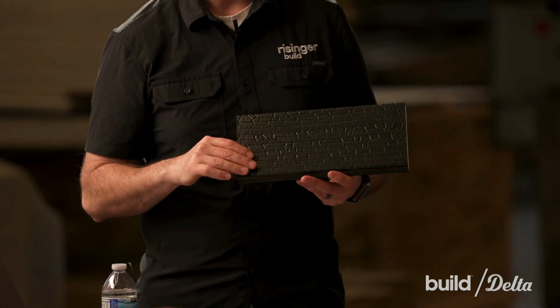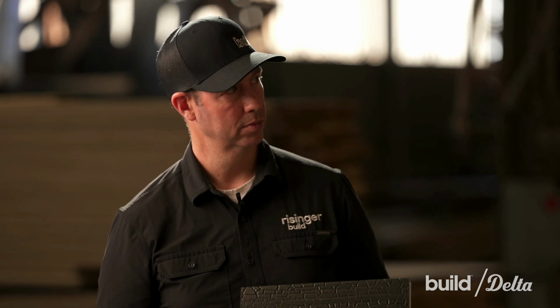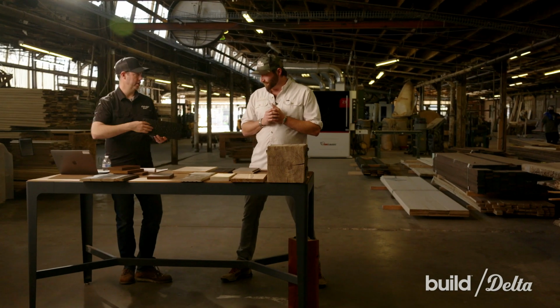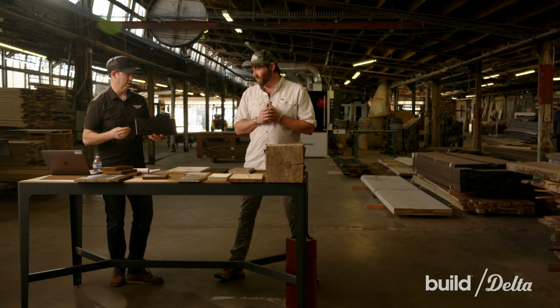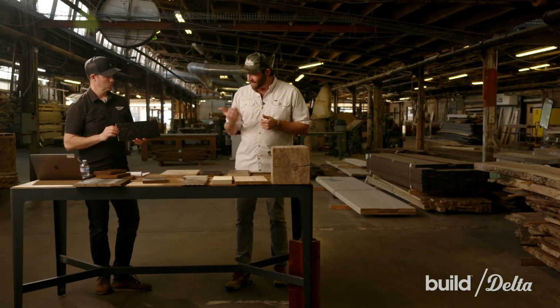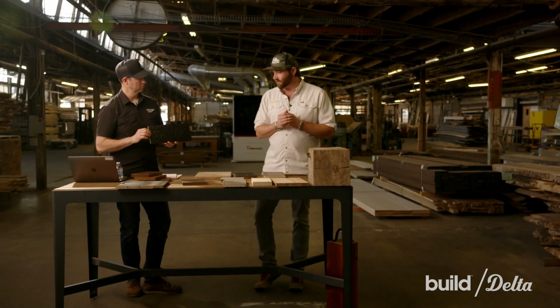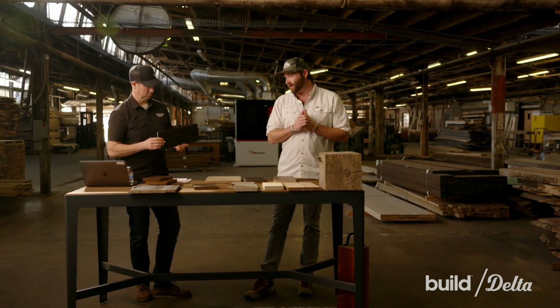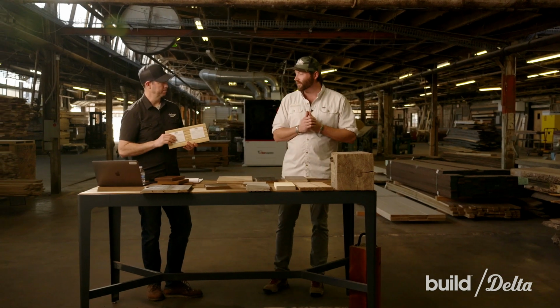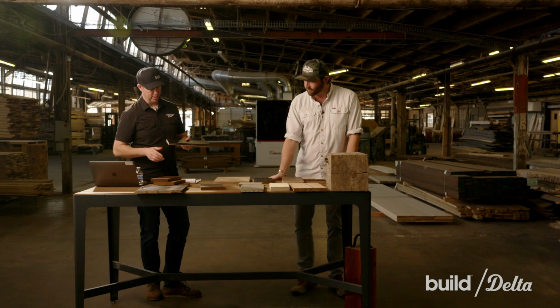Just protection. We do a lot of high traffic areas. We do a lot of hospitality, bars, restaurants. So when you're touching it, you're not getting that charcoalish kind of... They want that look, but you can't have any ash or flaking come off. So that's a multi-coat, clear coat of sorts, and we call it our commercial interior, and it protects the wood from flaking.